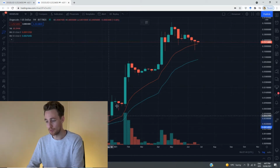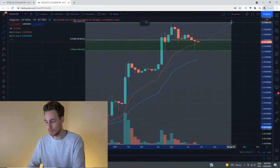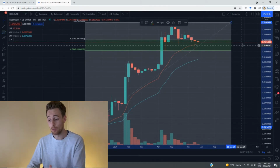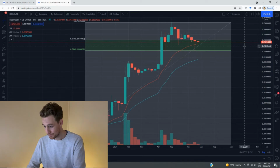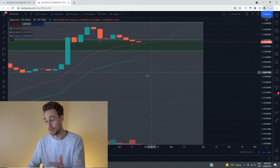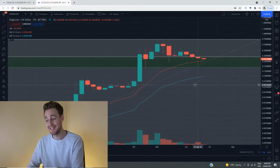So if we go and draw a Fibonacci from the swing low back in November 2020 to the swing high, right before the last drop, we get this green rectangle which shows some key levels of support between 15 cents to 30 cents, which is the 618 and the 786 on Fibonacci.